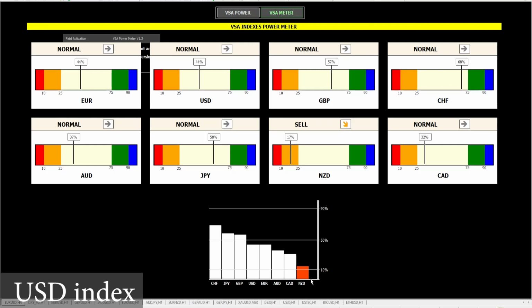So it tells you New Zealand is really weak right now. So it would be a good idea to go check New Zealand if it's good to take a sell trade. It would be best to short it against CHF or Japanese yen, safe havens. So first you would go check the VSA, what's going on in the market. Then after that, you go look at the chart. This is how you catch the best trend. Otherwise, you're going to be lost in the market, okay?